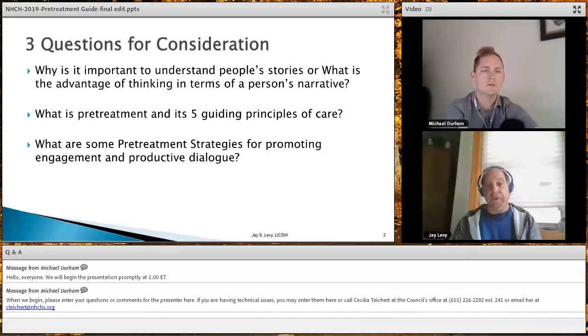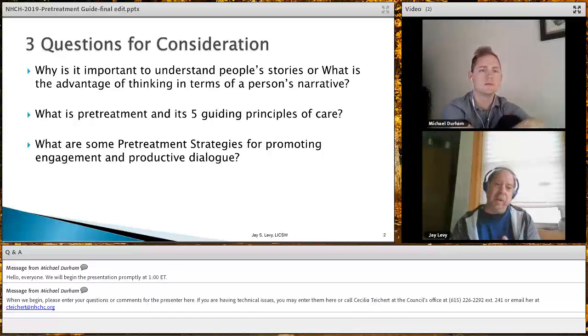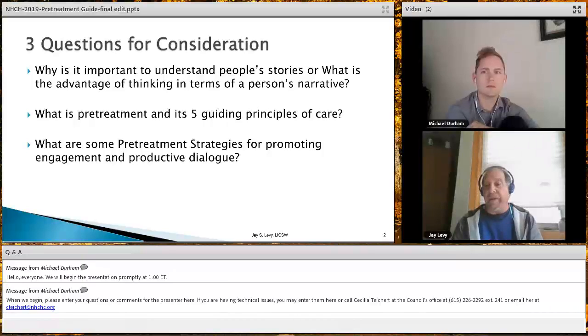Now, I'm going to draw off of today 5 universal principles that I think all of us are going to agree have merit, are true, are well researched, and are really the premise of what our work is based off of. So in many ways, what I'm going to talk about is things that you're already doing. But what I hope to do is to give it a little bit of a different filter, a little bit of a different look, so you can actually use pretreatment as a guide.